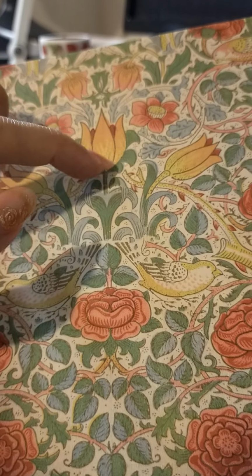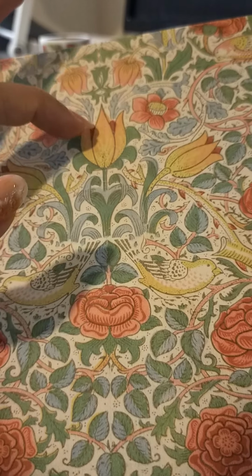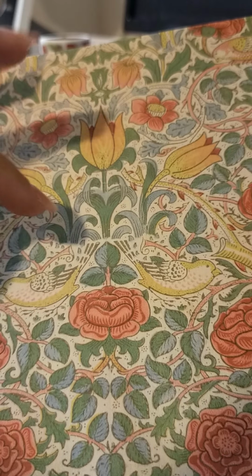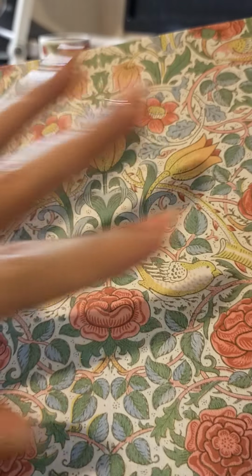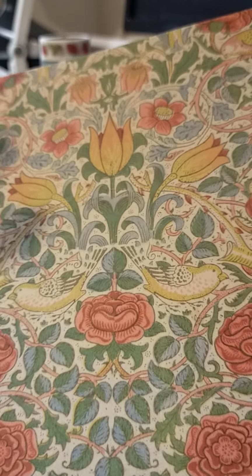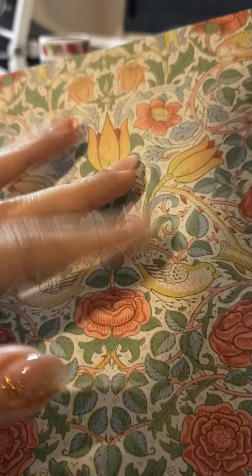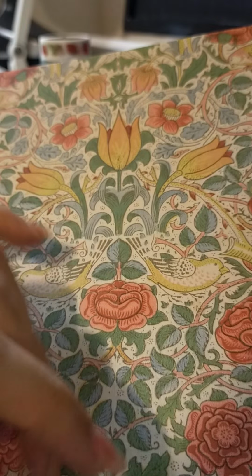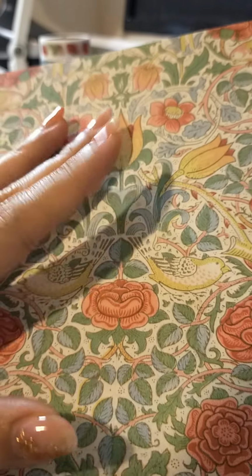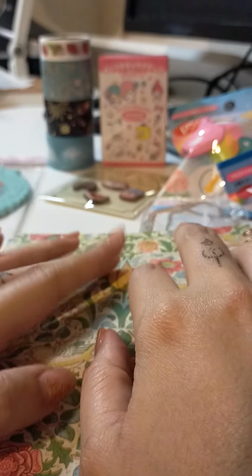I love this material. When I was looking at the William Morris section, I was so excited and so into everything, and this lady just came in. Like, I started grabbing stuff in front of me. I was like, oh, okay, hi. I mean, she wasn't that rude or anything, but it surprised me because I was really into browsing. But anyway, I'm so satisfied. I'm so happy with this selection, this haul.